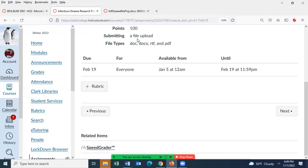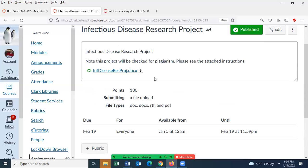That's why I've got it as a specific file type, to make sure that you make it in that file type, because some people have what's called a Word document on their system, which I can't use because I don't have it on my computer. I used to know the name of that, but I don't even remember the name of it.